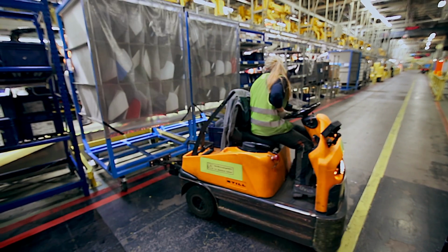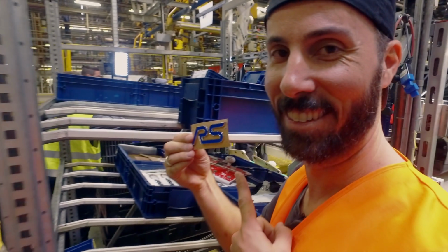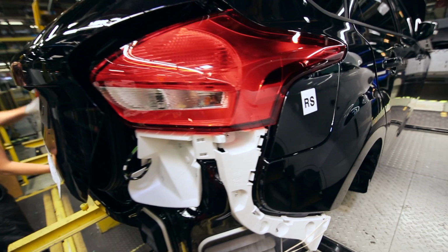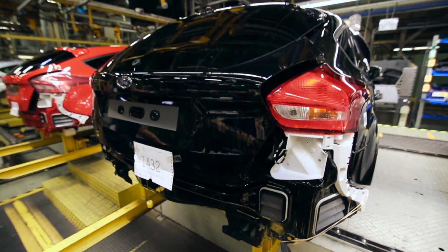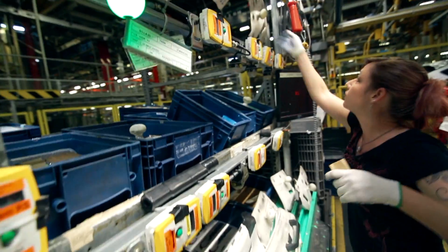At this station, there is a steady supply of spoilers being delivered. This is where our car will get its badges and then the massive RS wing. Later on, we'll be meeting the guy who designed it, so we can ask the age-old question of whether the spoiler engineering actually increases performance.